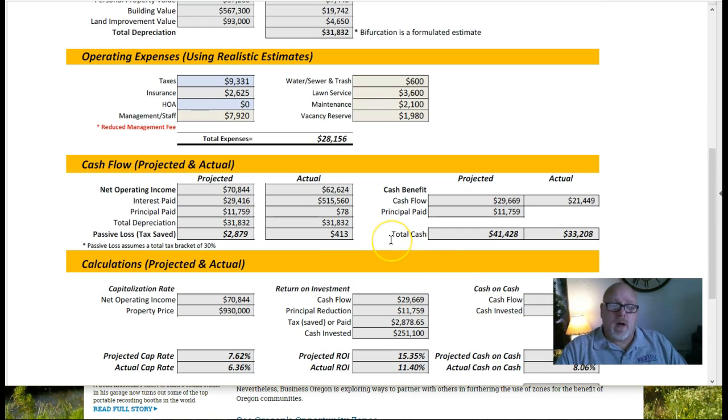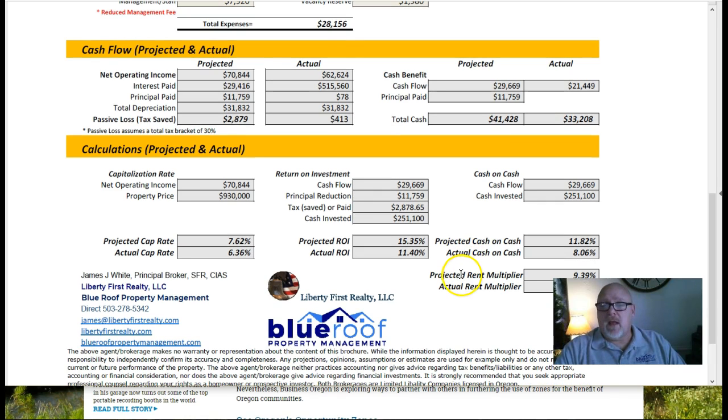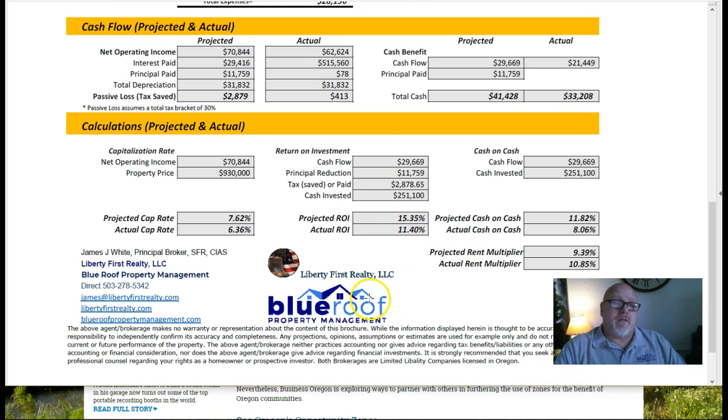Projected cash flow on this property looks pretty good. We have total overall projected cash flow of $41,400. That's with a principal pay down of $11,759. And as we move into our calculations, both projected and actual, I think you'll be excited to see these numbers. We have an actual cap rate as it sits today of 6.36%, with a projected cap of 7.62%, and our return on investment numbers look very solid, as do our rent multiplier numbers and cash on cash return.